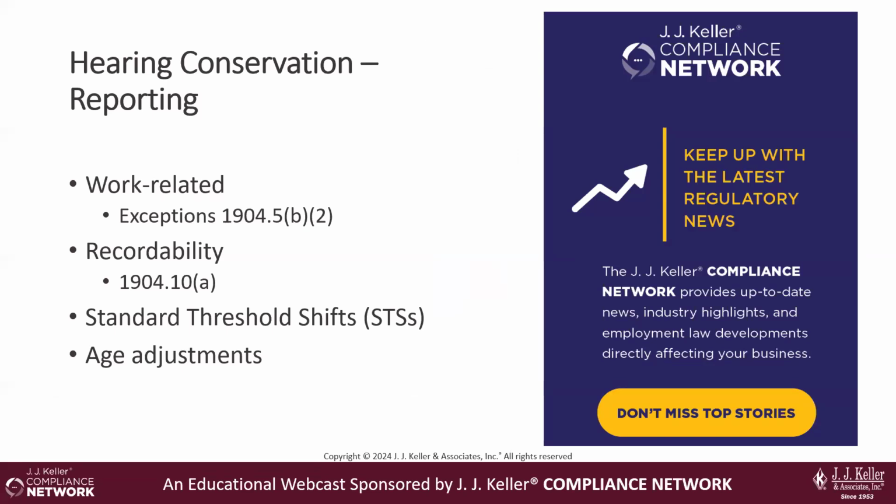Now let's talk about reporting. So 29 CFR 1904 requires workplace incidents and injuries to be recorded, reported, and evaluated for future corrective actions. Now, this includes events associated with occupational hearing loss. As with many incidents or injuries, the first step of reporting is determining work-relatedness. So this is probably the most asked question we receive regarding not just hearing loss, but any illness or injury.